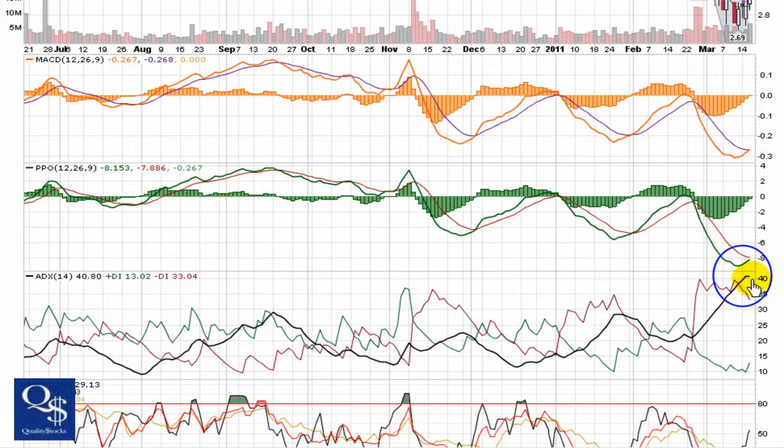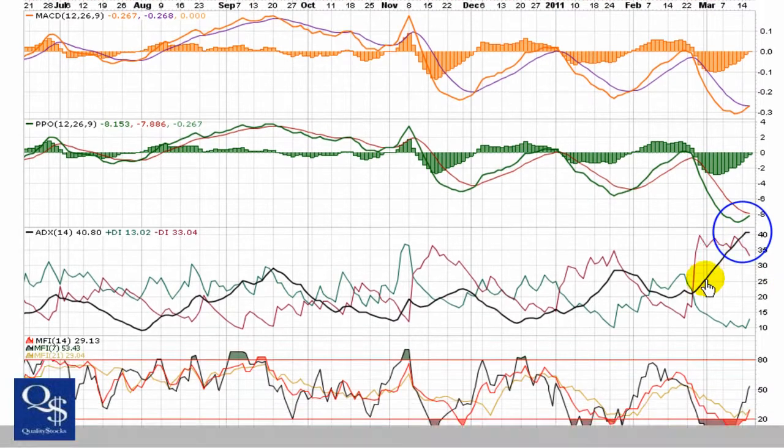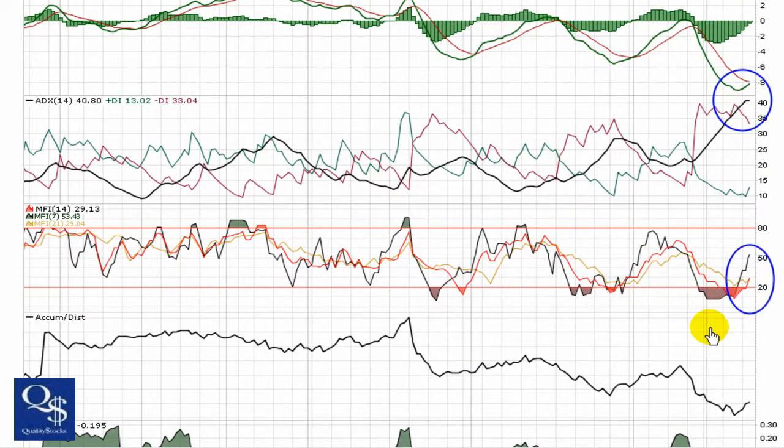ADX starting to flatten out at this point. Of course, we're going to look for it to curl down now, positive, negative DIs to reverse directions. But a pretty nice pincher play setup. MFI shows some buying coming back into this. A little bit of separation, but nothing too great to be concerned with at this point.